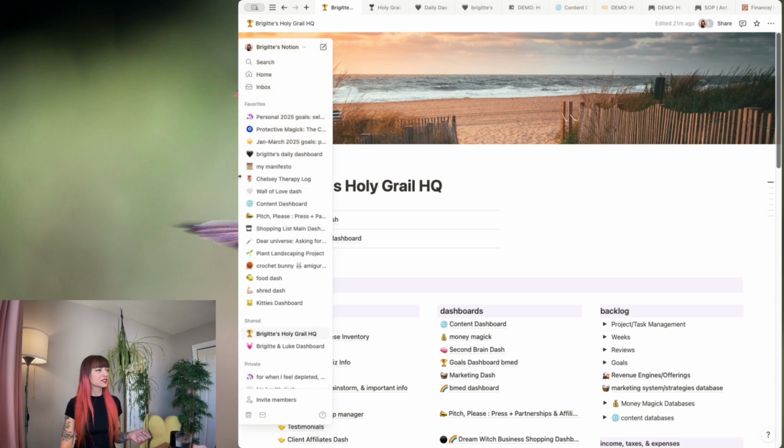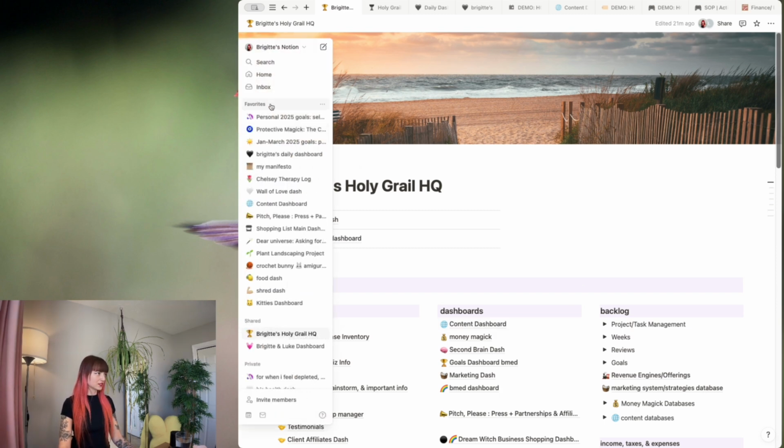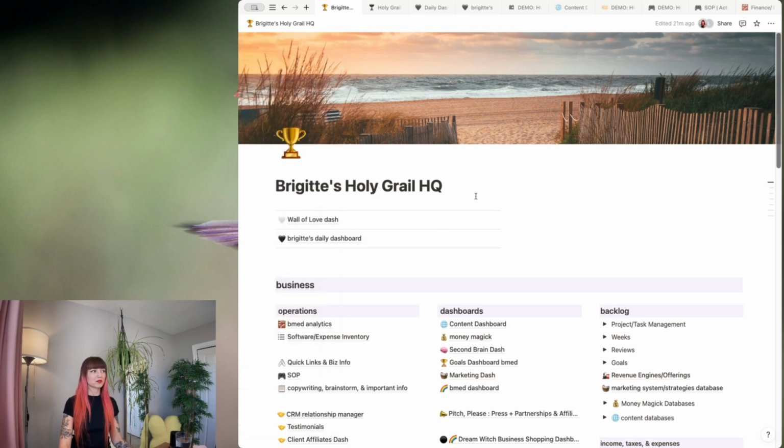It also helps to keep your sidebar uncluttered because now instead of having a bunch of just loose pages over here in the sidebar, they're now tucked away here in your HQ. And you can see here, I just utilize the favorites option to put my most used and favorite pages there. So it's not just like an endless list that I can't find things in.